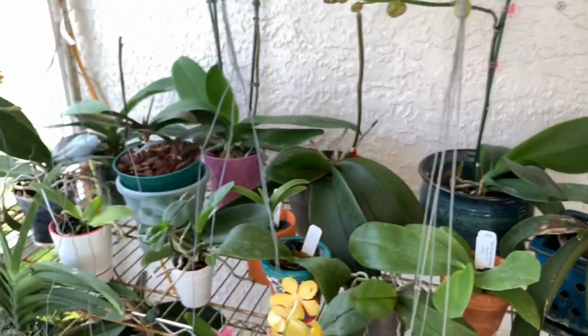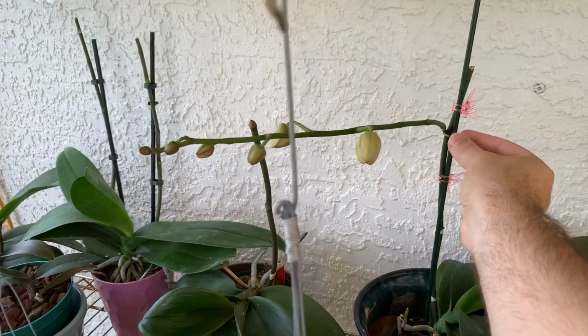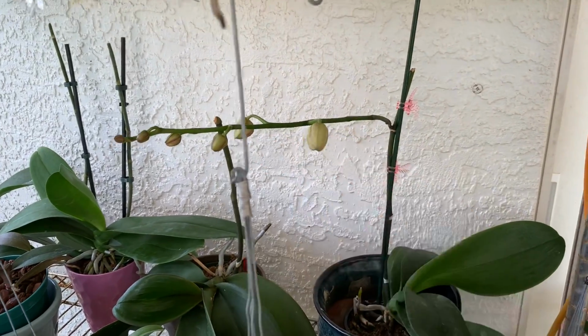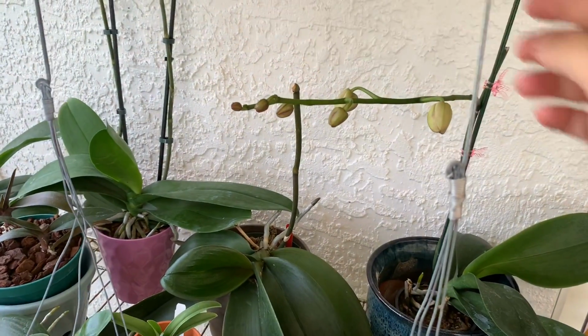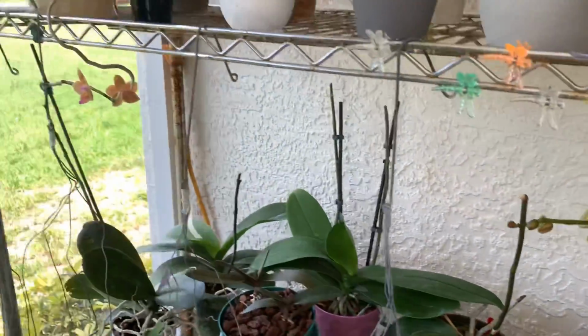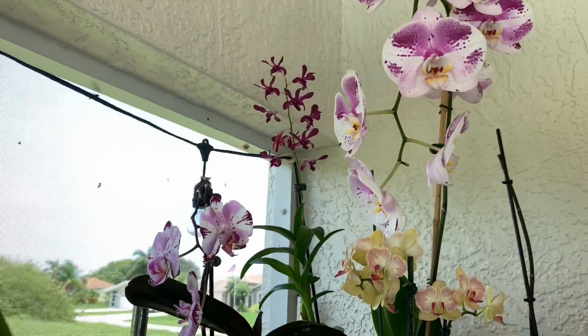And then let's see here, this guy, oh my goodness, this is nuts. Like, this was this big when we left Ohio, and in a month and a half, 2 months that we've been here, shoom, he's got 1, 2, 3, 4, 5, 6 buds on him. So I'm really looking forward to seeing that one bloom. And then up on the top shelf, I did add that guy right there, his beautiful little dendrobium.